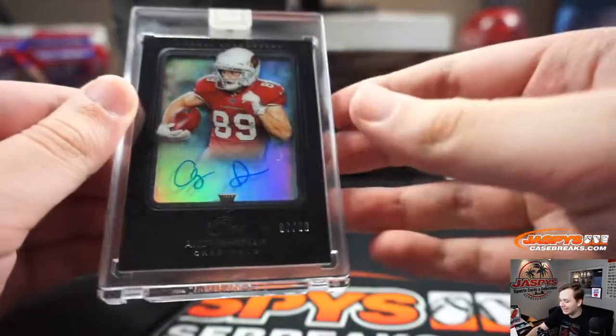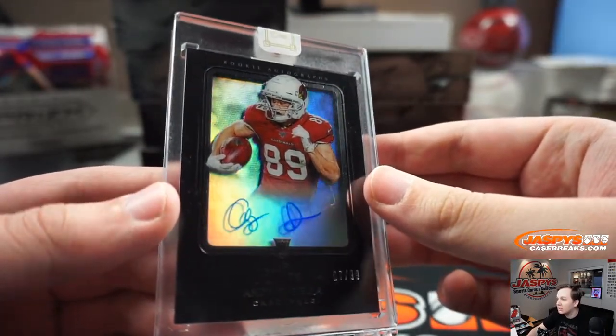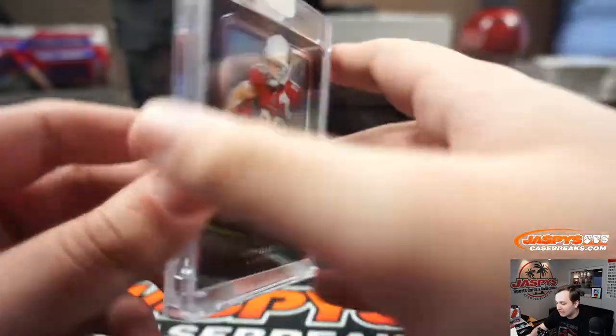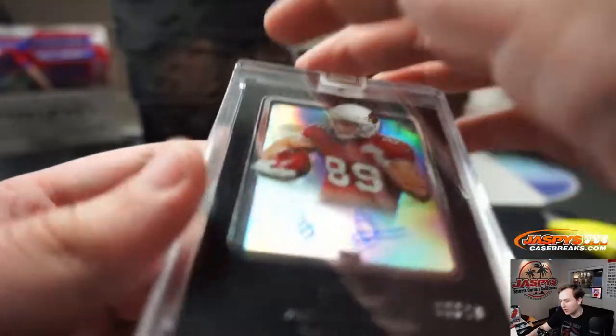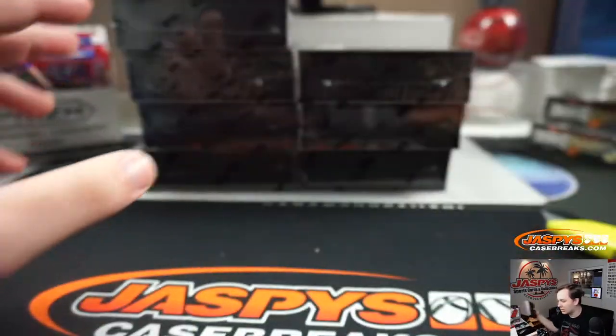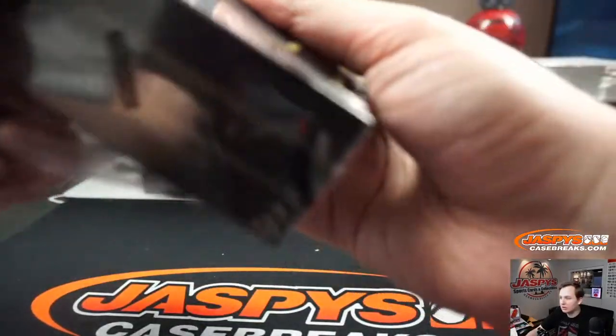Next, we have Andy Isabella. Rookie autographs, 87/99. I like these a lot. Looks like 3D almost. Arizona Cardinals is Andy. Andy K bought the Cardinals. Thanks, Andy.